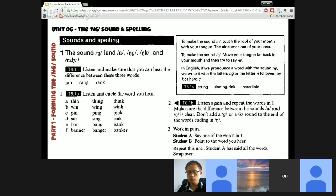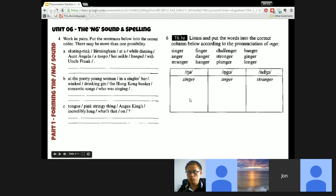Okay, so what do I want to do here? Let me go back to my presentation. Take a look at this. Put the sentences below into the correct order. There may be more than one possibility. When you do this, you're going to have to work on some pronunciation as well. Okay? So let's see if I can give... I think I'm missing something here. I've only got 3 of these. I should have 4. Okay.